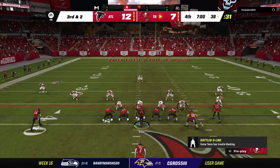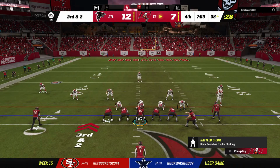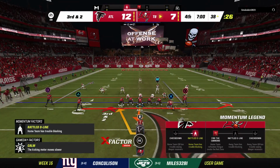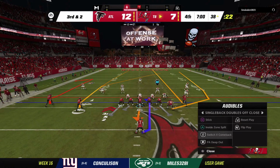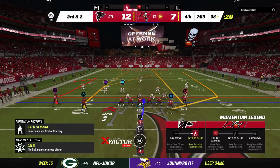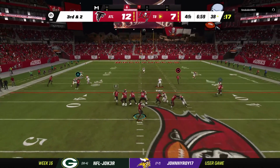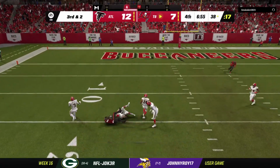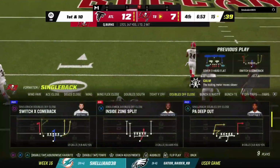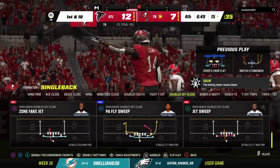So they recover their own fumble. Now they face third and short. Pass the 60, looking to throw. Burns. Open man has got one. It's complete. And that's going to be good for another first down as the tackle's made at the Falcons' 15-yard line.